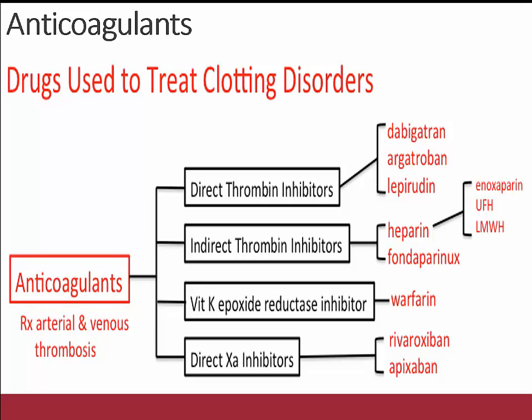Dabigatran, Pradaxa, or rivaroxaban, Xarelto: both need to be observed for bleeding gums, bruises, nosebleeds, hematuria, hematemesis, occult blood in stool, and petechiae. Neither one has an antidote.